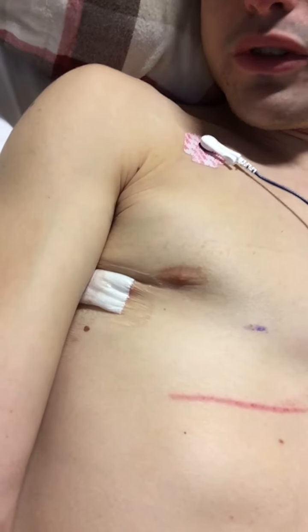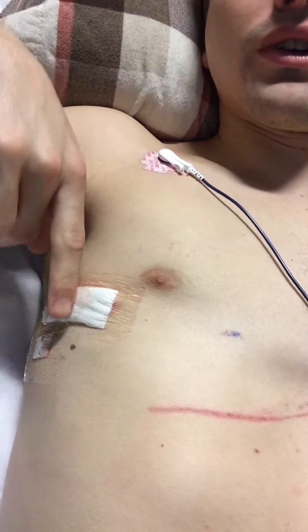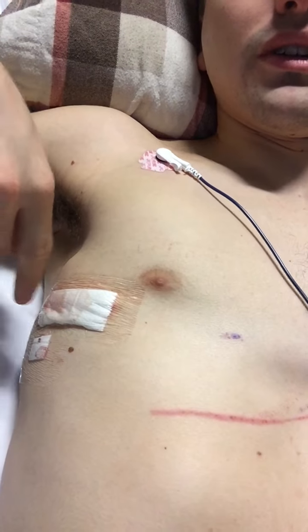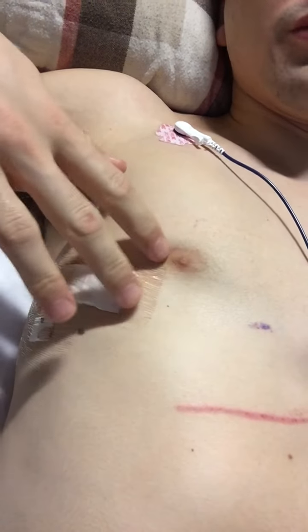It's mostly under my arm, but I was thinking I've seen different people's videos online where some were vertical. This definitely seems obviously like it's a horizontal incision, and then there's the one where they use the scope to go inside of. These don't really hurt at all.